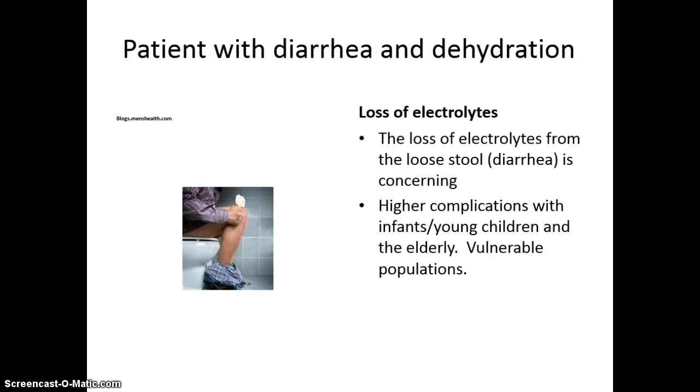Your patient with diarrhea is very dehydrated. They're losing electrolytes from the vomiting, because your stomach makes acids, and that has to do with keeping homeostasis, and also with diarrhea. You lose a lot of electrolytes from that loose stool, and it's very concerning, especially to your vulnerable population like the infant.